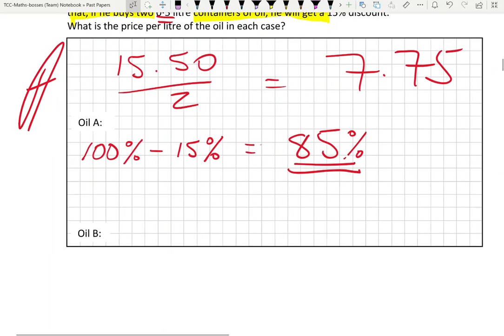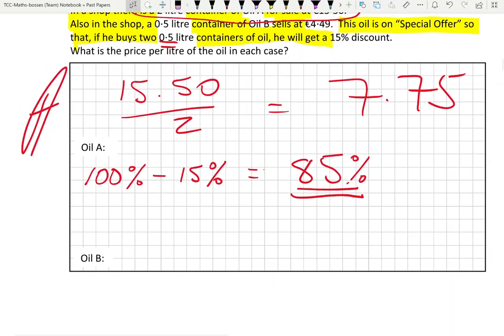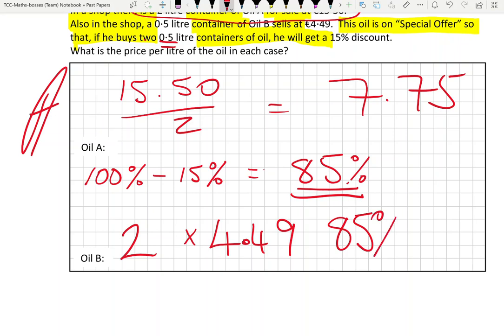We're going to take into account the ratio or the scaling to bring it up to a litre. We're going to take the unit cost, which is 4.49, and we're going to take the discount into account by factoring that in. So we factored in the number of units, the unit price, and the discount factor. The discount factor in this case is 85%. And we multiply them together and we get 7.63.